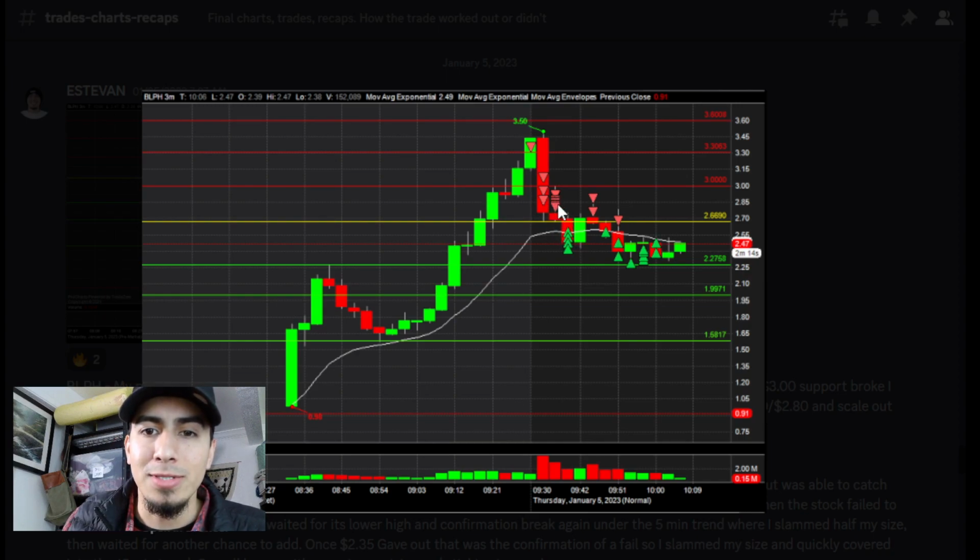This is where I added most of my size, or pretty much the rest of my size, on this $3 rejection. As soon as it broke under 270, I figured, all right, now I can start covering into this 265 line. I had some more orders all the way down to 2 here, in case it just flushed real quick, so I would be ready to pull out.